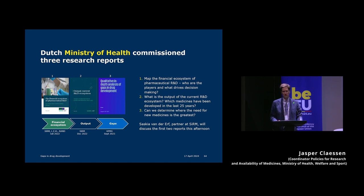And this has resulted in a series of reports that the Dutch government commissioned. And I want to briefly touch upon all of these three before I progress. So moving from left to right, the one on the left is really the most comprehensive of the three and really dived very deeply into this question that I just posed. And that is, what does this financial ecosystem that surrounds pharmaceutical development really look like? And I'm actually delighted that one of the lead authors on this report, Saskia van der Erf, is also here.